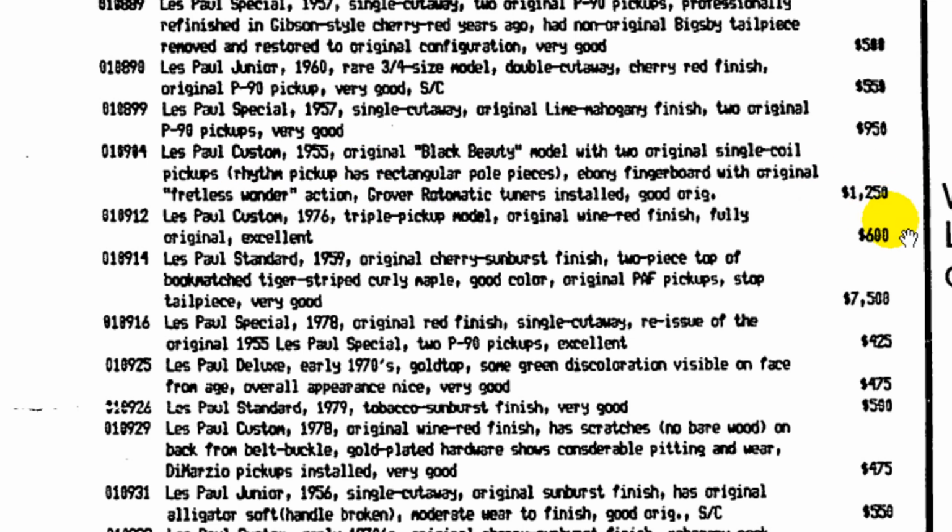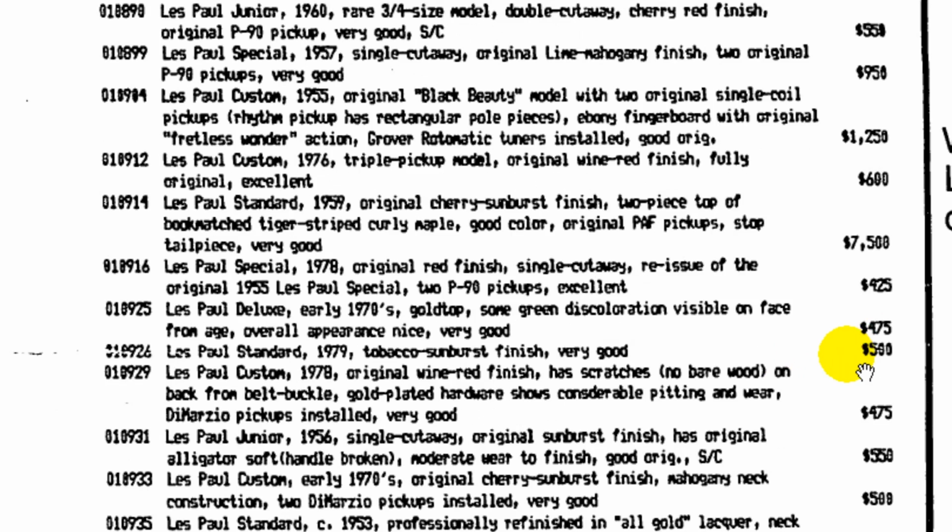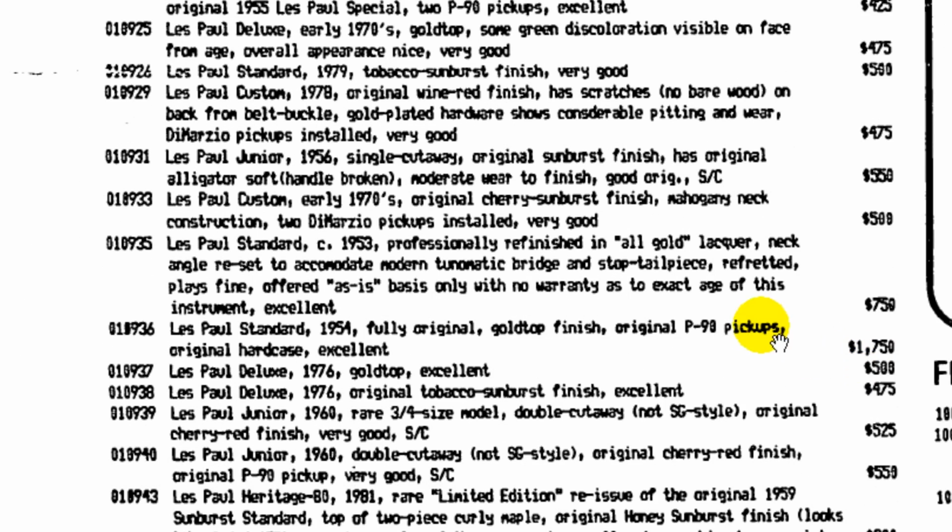Les Paul Custom, I'm just going by price here. Les Paul Custom 55, original Black Beauty with a couple of single coil pickups, ebony fingerboard, original fretless wonder, Grover Rotomatics, $1,250. And there was one down here that is another one I really liked. The 54, again a gold top, fully original, P90s, original hard shell case, excellent condition, $1,750.